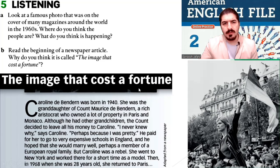The image that cost a fortune. Caroline de Bendam was born in 1940. She was the granddaughter of Count Maurice de Bendam, a rich aristocrat who owned a lot of property in Paris and Monaco. Although he had other grandchildren, the Count decided to leave all his money to Caroline. "I never knew why," says Caroline.